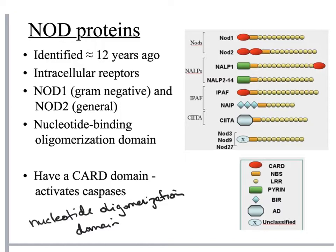So when you start making proteins, these proteins don't look all that different from NALPs. And you're going to see NODs, NALPs, IPAF, and CIITA. These are all immunological molecules. Yes? Are those shapes just arbitrary? Yes, the shapes are arbitrary, okay? There's a whole chart that has like 100 domains on it, and the shapes are just based on, okay, what shape can we come up with next? The shape is just made up.